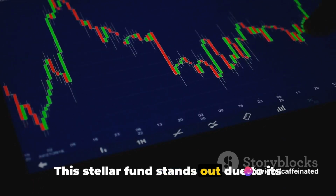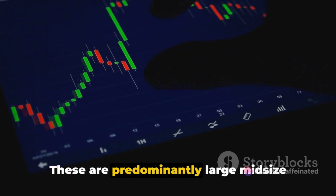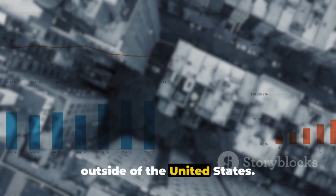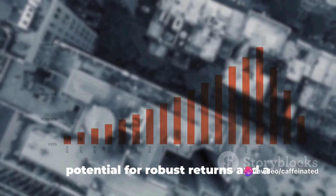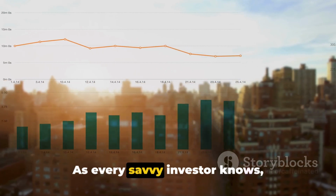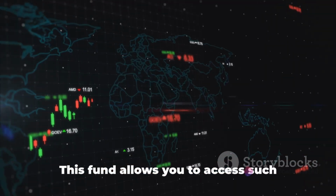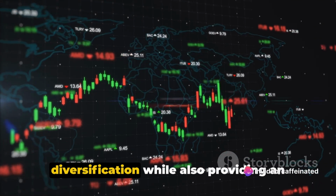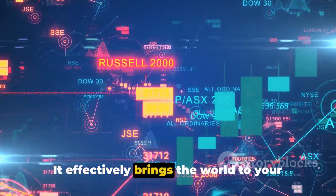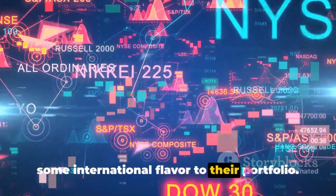This stellar fund stands out due to its unique approach of providing exposure to an array of international companies. These are predominantly large mid-size enterprises that have already established their footing in developed countries outside of the United States. Investing in such companies brings the potential for robust returns and a diversification advantage to your portfolio. As every savvy investor knows, diversification is key in creating a portfolio that can withstand market volatility. This fund allows you to access such diversification while also providing an opportunity to participate in the potential growth of foreign markets. It effectively brings the world to your financial doorstep. It's a good pick for those looking to add some international flavor to their portfolio.